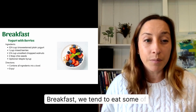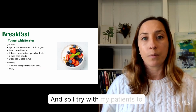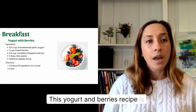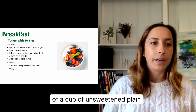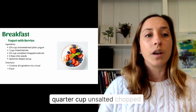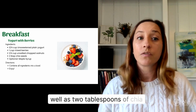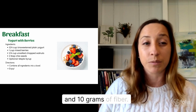Breakfast, we tend to eat some of the same or similar foods. And so I try with my patients to focus on quick on-the-go meals for breakfast. This yogurt and berries recipe is great because it's got 3/4 of a cup of unsweetened plain yogurt, 1 cup mixed berries, a 1/4 cup unsalted chopped walnuts, which has got your healthy fat, protein, and omegas in it, as well as 2 tablespoons of chia seeds that will add some protein, omegas, and 10 grams of fiber.